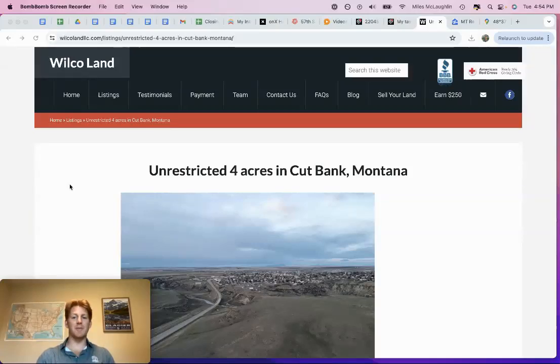Rolling out a new property in Cut Bank, Montana with you here today. My name's Miles McLaughlin at Wilco Land. What we do is we buy and sell raw land. That's our specialty. That's our niche. This property is pretty cut and dry. I'm not going to spend a lot of time talking about it or showing photos.